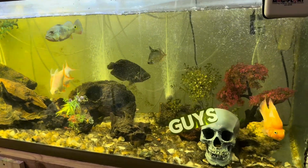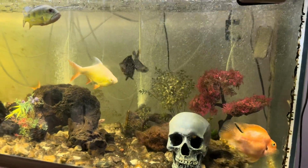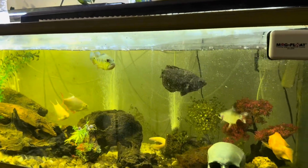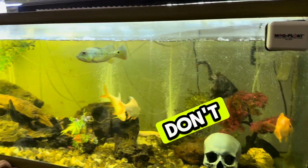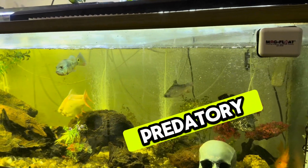Keep that in mind if you guys ever want to get a monster tank. This is a great grow out tank if you have predatory fish plans in your future. But other than that, guys, don't plan on having a 125 as your main predatory fish tank.